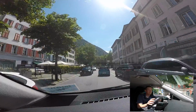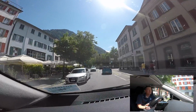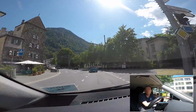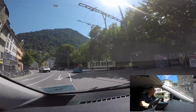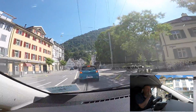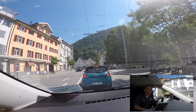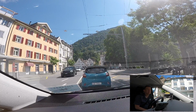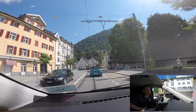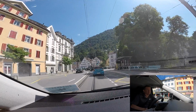I did this 3 years ago for the first time, and they've made quite a few improvements on the road. It was quite narrow the first section we were going to go up, but now they've widened it. But yeah, it's good. It's a nice little drive. The drive in up to now has been really nice as well.